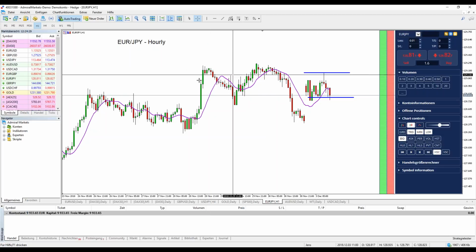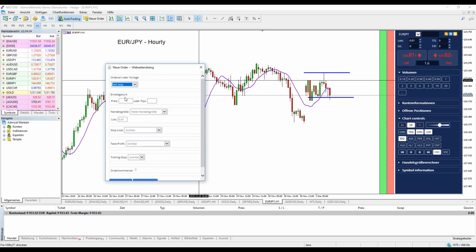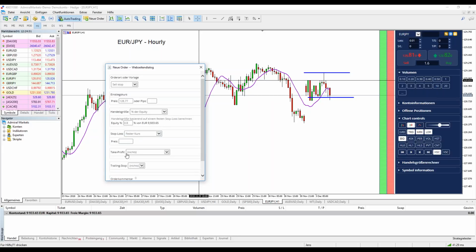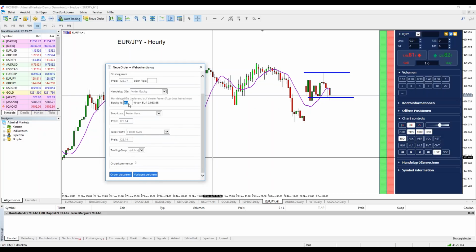So we have the sell stop here, and we have the price 77. We want to risk 0.8% of our equity. We have a price which is 128.77. I'm sorry, for the stop loss, it's 129.4. And then we have our take profit, fixed price 2, at 128.4. And now this is very interesting, by the way, with the equity of 0.8%.